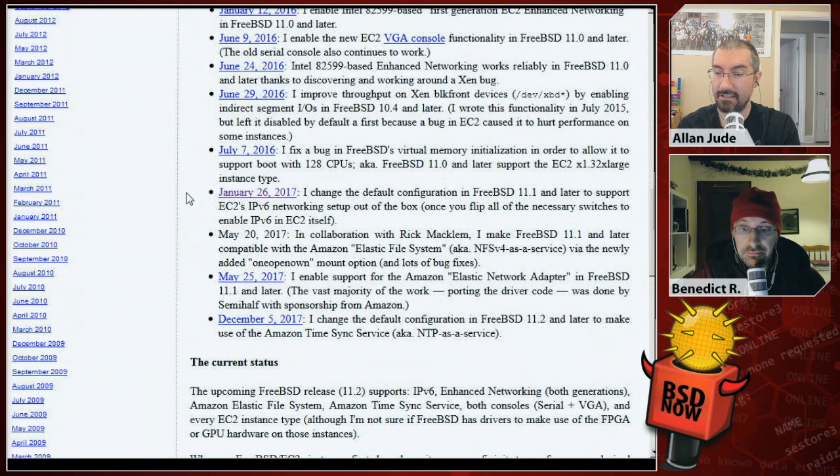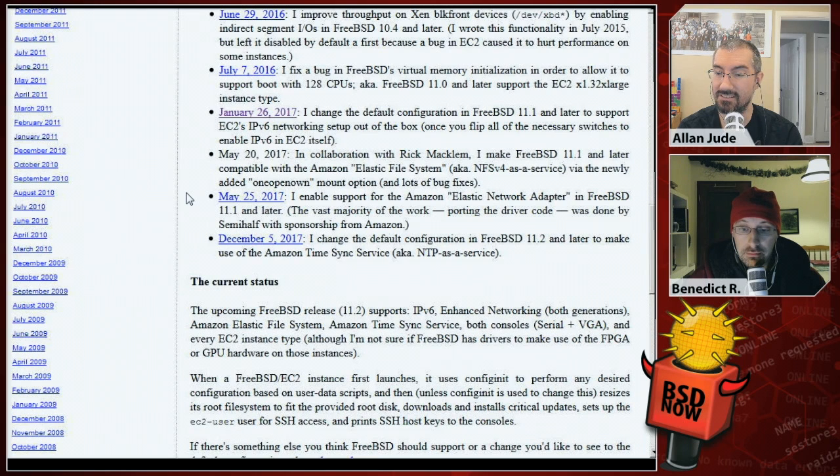And then in May of 2017, in collaboration with Rick Macklem, he made FreeBSD 11.1 and later compatible with Amazon's Elastic File System, which is basically NFSv4 as a service, via a newly added oneopenown mount option and lots of bug fixes.